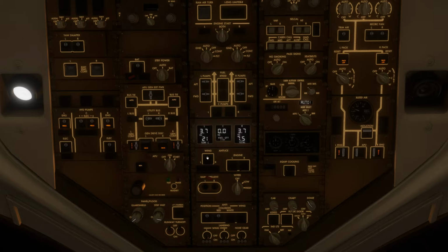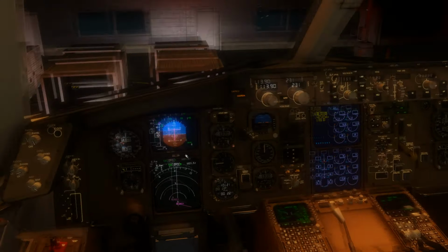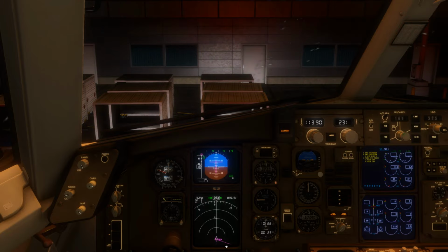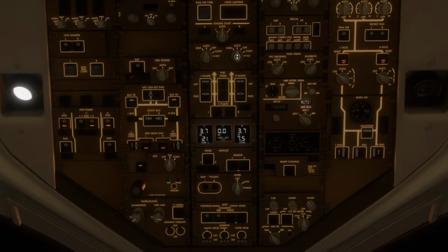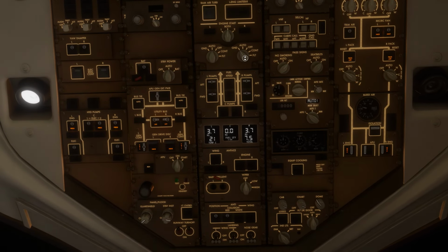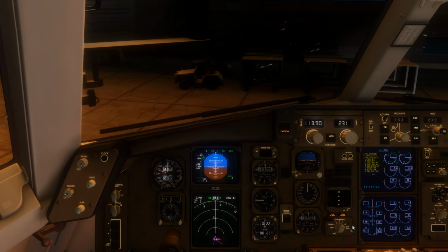Starts can go for both. And now what we'll do is release the parking brake. Starting pushback, and you may start engines. Okay, thank you very much. So we'll go ahead and start engine number 2. Okay, so engine number 2 coming to life.